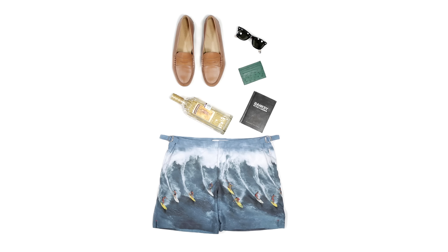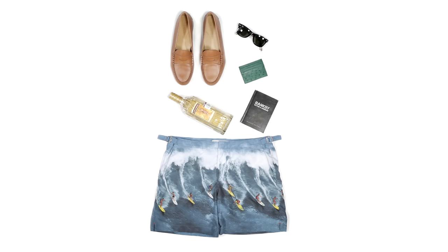For me, the reason I chose the caramel is because I thought the caramel paired well with the yellow of the surfboards in the bathing suit. So, if you're not wearing a shirt, basically wearing a bathing suit, I think it's wise to look for colors in that bathing suit that you can either match or that you can complement. Yeah. I mean, caramel or tan are just great colors.